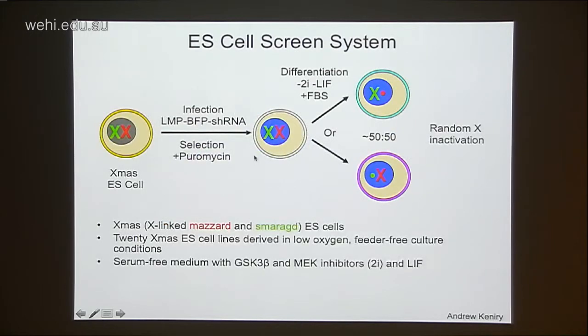So these red and green ES cells are a screening system. We've decided to call them Christmas ES cells. And I came up with the most tortured acronym I could possibly think of to involve a color that was red and green to make X-linked markers, and so on, to stand for Christmas. And then Marnie came along and suggested X-linked markers active silent, which is slightly more practical. So that's what we've gone with.